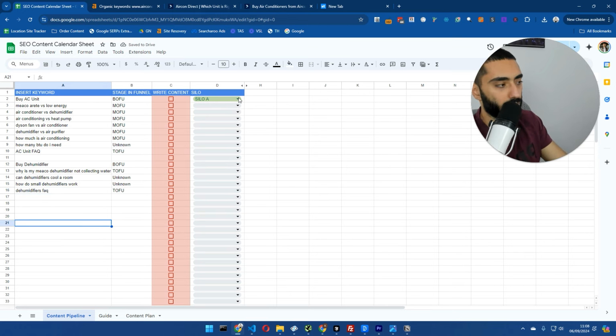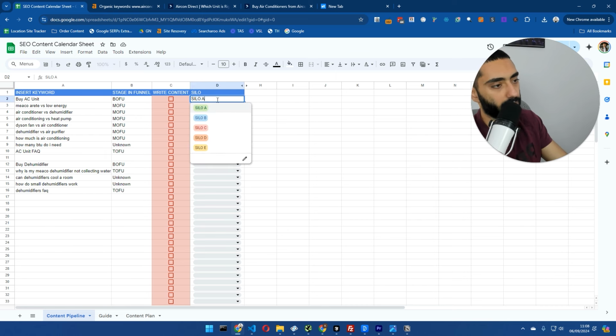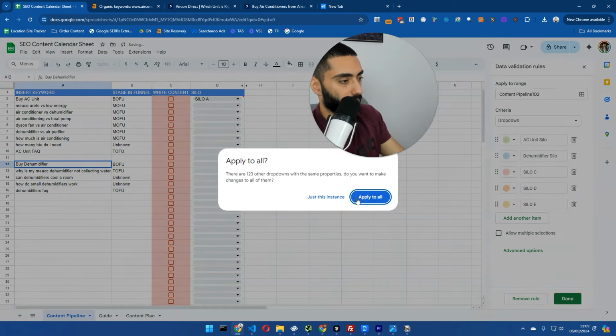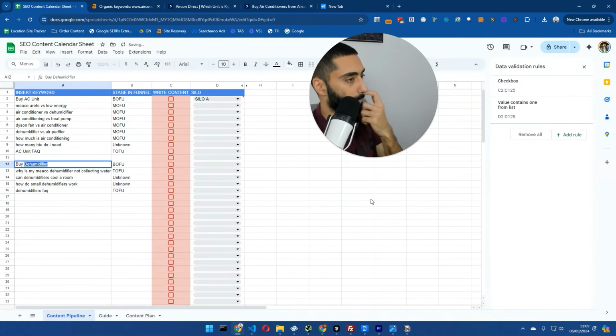Now, the next thing we want to do is set up our silos, because this is pretty important when it comes to the upload process and the internal linking. So we click on the pencil, and we can name all of these silos. The first silo that we want on our website is obviously the AC unit silo. The next silo is the dehumidifier silo. I'm just going to copy dehumidifier because I still don't know how to spell it. Then we click on done, and click on apply.